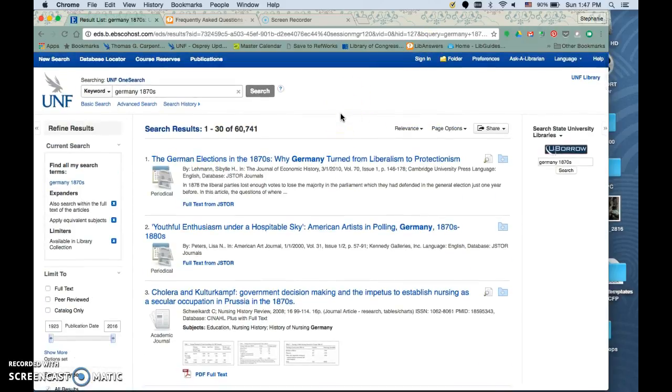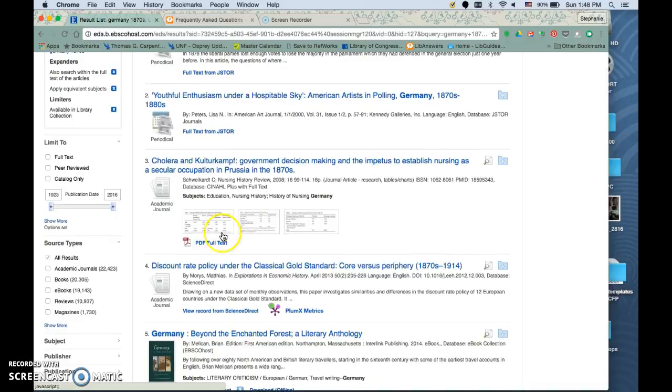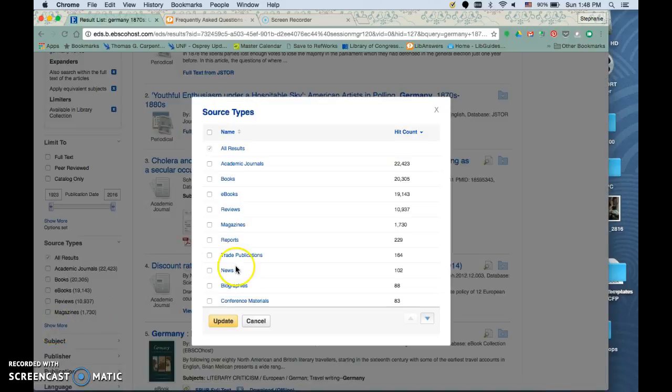So you can also use OneSearch to find news articles. These couple that I'm looking at now happen to be academic journals or articles from academic journals. But you can use the limiters on the left side in OneSearch to say you only want magazines, for example, or you can hit the little show more link and you'll see news.